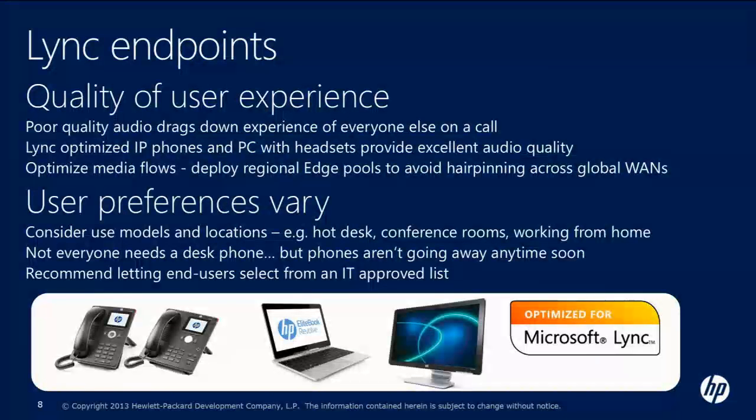And what we've seen is, it used to be that IT provided all the phones. Right? As part of a PBX deployment, they provided all the phones and all the endpoints. But that's changing. In many organizations now, the cost of the endpoints has come down so low, they're really an expense item. And what we've also seen is user preferences matter and are relevant.